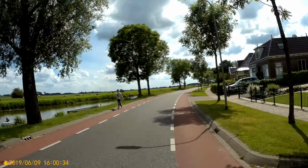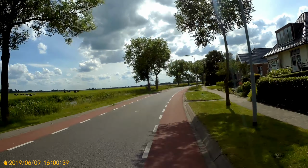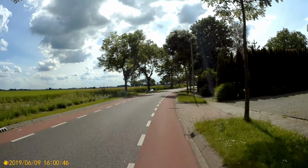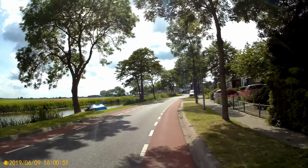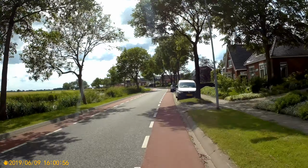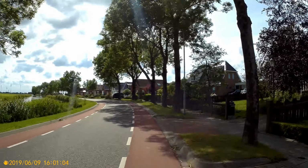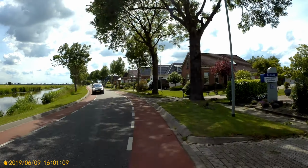Look at the description box. There's a playlist with countryside cycling, which I rode from Groningen to Appingedam by bike next to the Eems Canal. Well, a local road with an orange-red bike lane next to it.